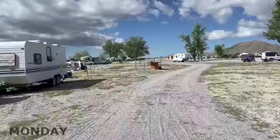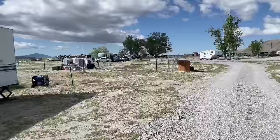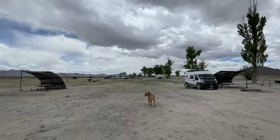Looks like the campers are starting to trickle out. And as much as we love meeting people, sometimes we are happy to see them go. And that is the case of this generator owner. Dave is right down here picking up trash. And this is the first time I've heard the birds in 3 days.